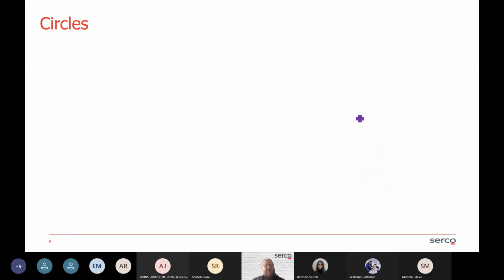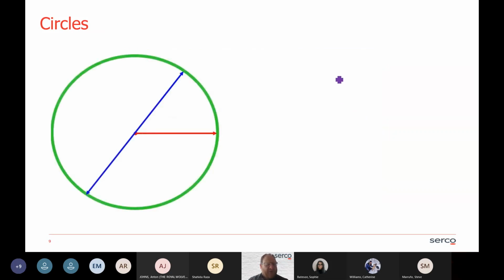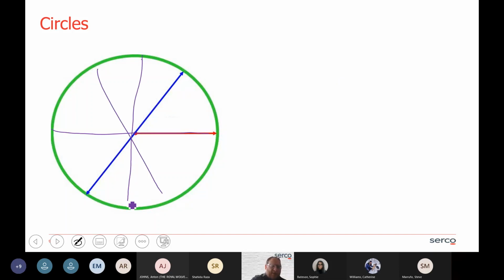Circles are a little bit more difficult because circles have a whole language for themselves. So I'm going to draw you a circle here. I've drawn a blue line across the middle there. It doesn't matter where I drew it. As long as I go through the middle, it'll be the same length.